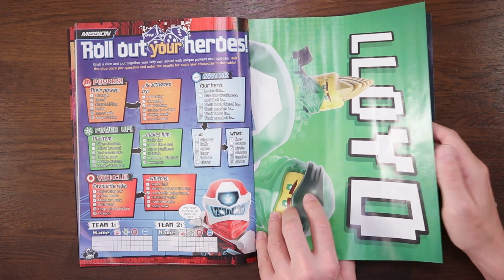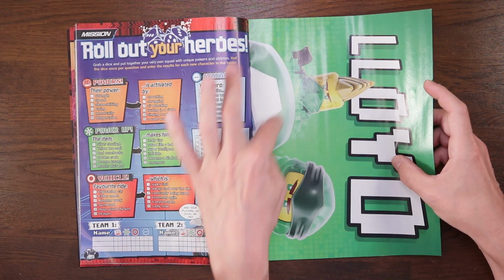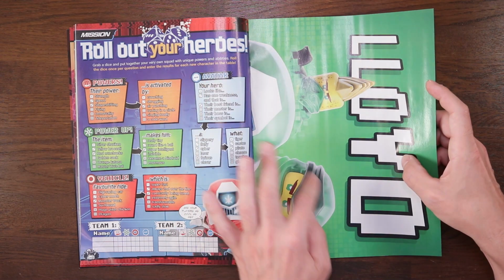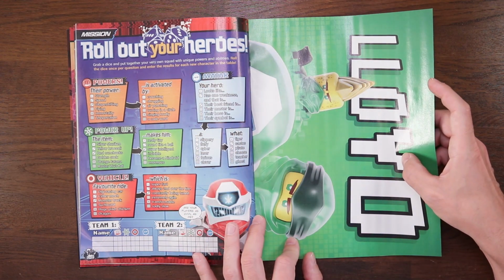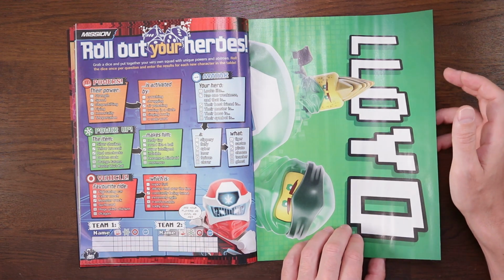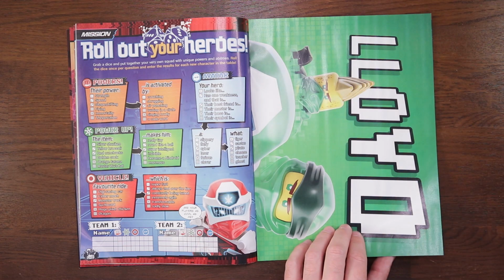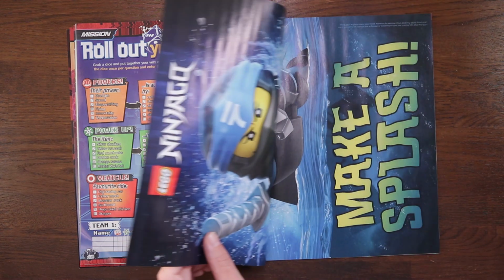Now this particular one, you can't see it particularly well, but you've got these different types of Lloyd. Here you've got the head of Lloyd, the digi version of Lloyd. Here you've got Lloyd as he normally is in his normal ninja attire. And then here you've got his avatar version with his Mohican hairstyle. I think he looked pretty damn good.